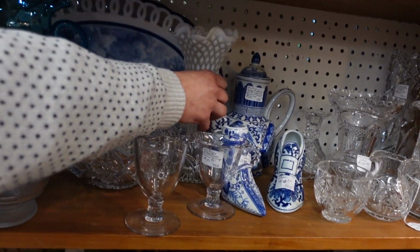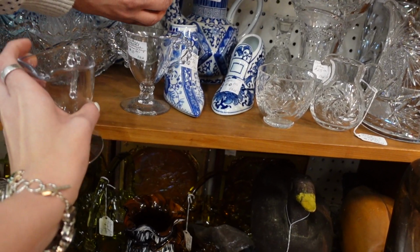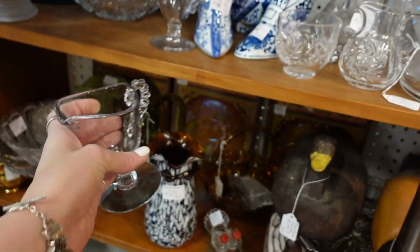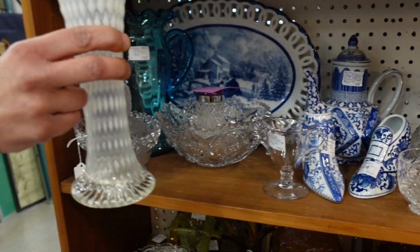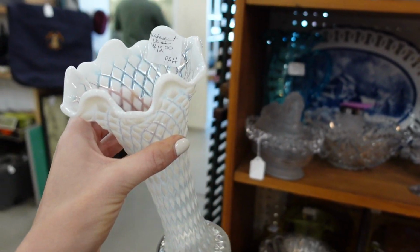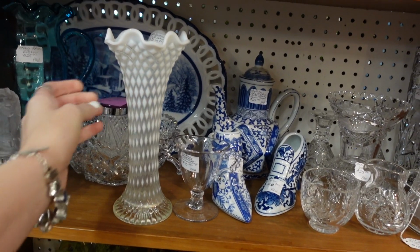Now we did venture into this booth, and I spotted this white opalescent vase, and I really did like the pattern on this. I was having issues. It was very scary. It was a scary situation. But I ended up checking out the vase and then deciding after all of that scary situation, I really wasn't all that interested in it for $12. And so I ended up leaving that behind.